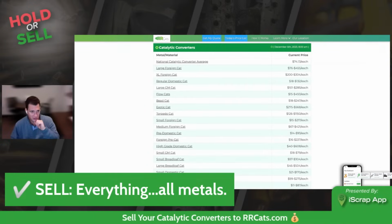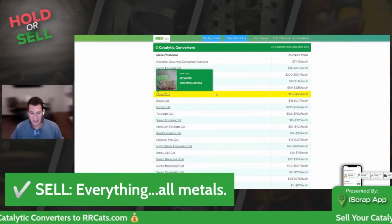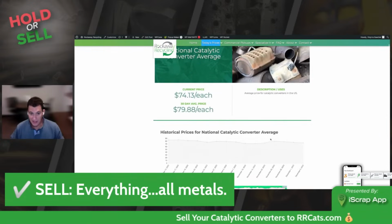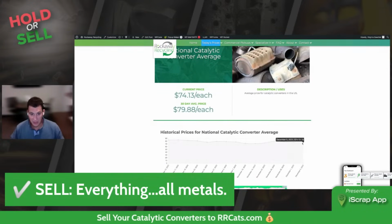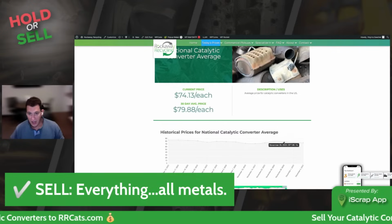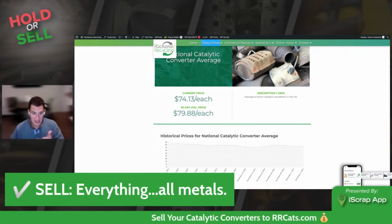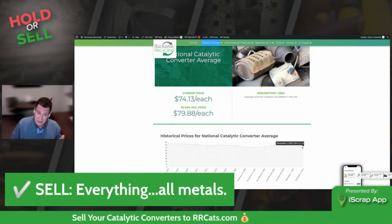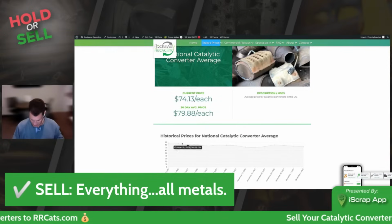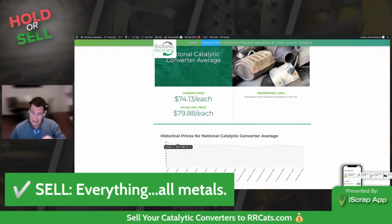So let's click on that national average and just look at how it's moved the last few days. The national average has been pretty strong. We've had some prices moving a little bit. We've had a down and a down and an up. Look at what we see: 30 days ago, $80. Current price, 74. So quick math shows me that we're having about an 8% decrease in the last 30 days.